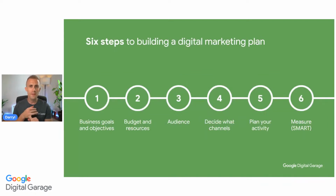Number one, we're going to think about your business goals and objectives. Number two, what is your budget and your resource? Number three, very, very important, who is your audience? How do we establish who that audience is? Without that, we cannot move to step number four, which is deciding what channels. Then we want to plan your activity. Then we want to measure for success.